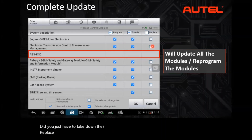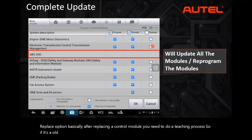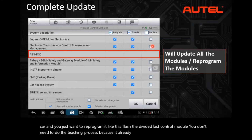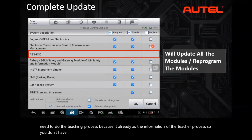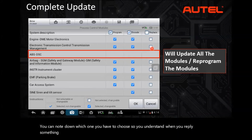Basically, after replacing a control module, you need to do a teach-in process. If it's an old control module which was in the same car, and you haven't replaced anything in the car, and you just want to reprogram it, like just flash that control module, you don't need to do the teach-in process because it already has the teach-in information. So you can skip that and just do these. You can note down which one you have to choose. When you replace something, you need to press replace. That's all, as simple as that.